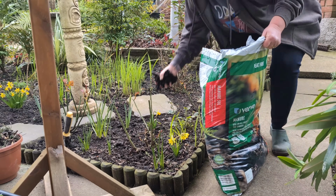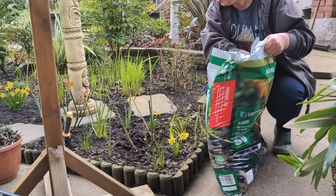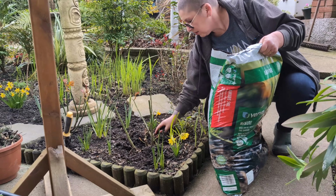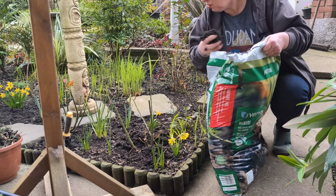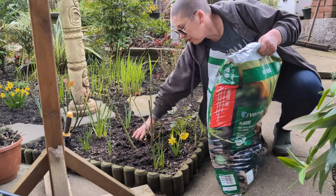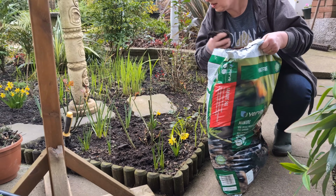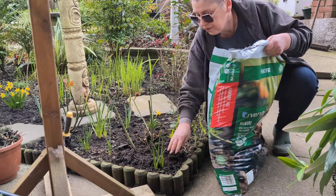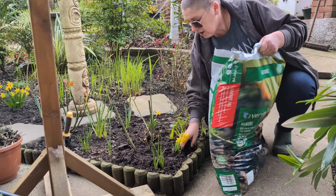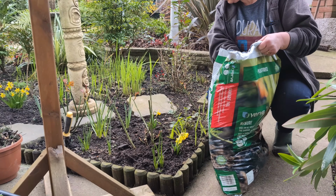And I'm just going to pop some of this manure just around this bed. And hopefully this will feed the roses. I've also got some rose feed. And I'll just pop that around the bottom and just give it a little bit of a watering in.